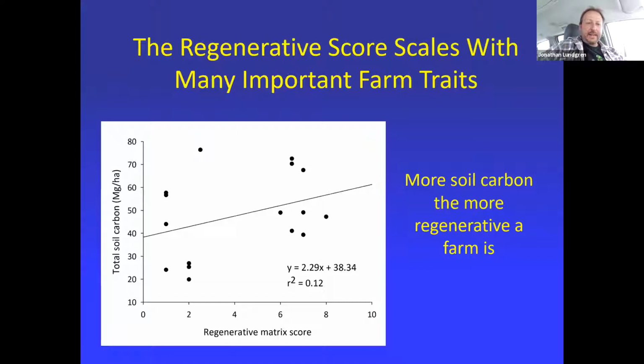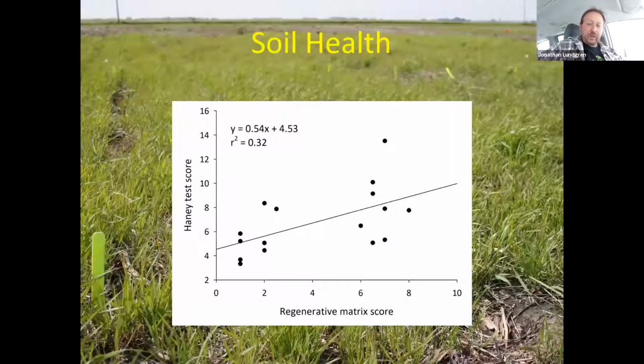So we did that. We tried it. Soil carbons, this is in almonds, just as illustrations, I guess. R squared isn't great, but it's predictive. Soil health scores, this is Haney soil health scores. We want to use metrics that farmers understand and can use, and they can generate themselves. Same deal. As you incorporate more regenerative practices, your response variables that you're after as a regenerative farmer goes up, okay?